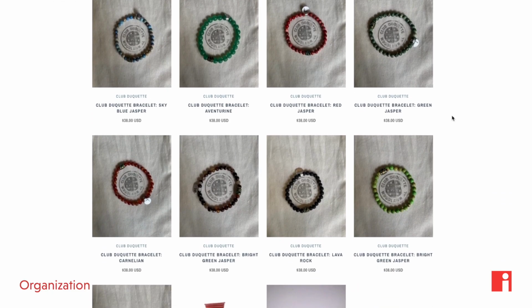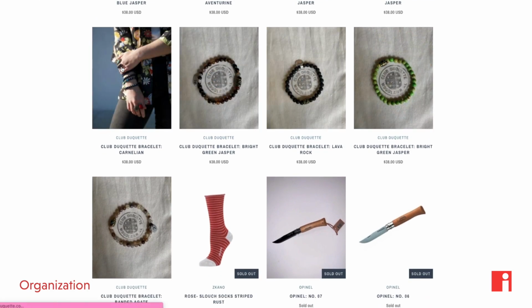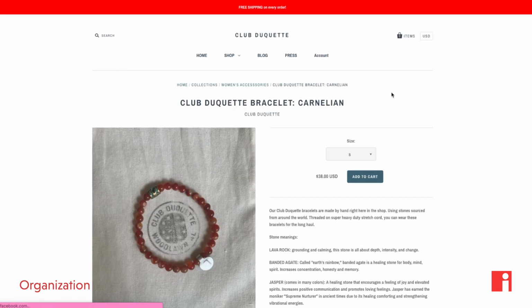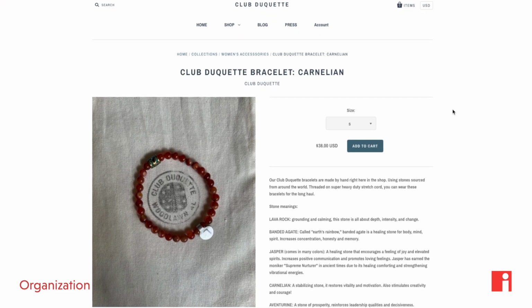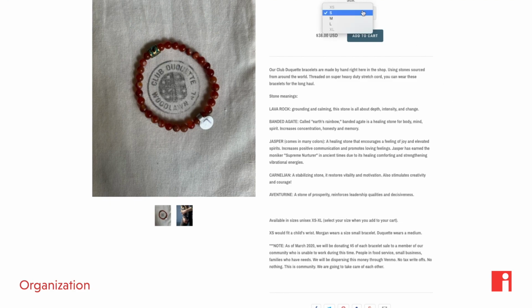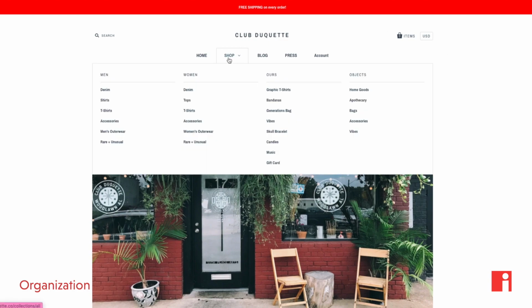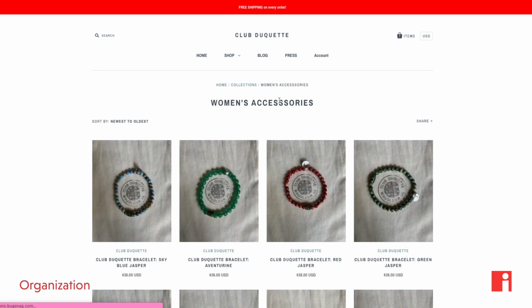I mentioned an easy-to-use navigation, and I want to take that a step further and say that your e-commerce store has to be well organized. If you have a lot of different kinds of products, you'll want some kind of taxonomy to ensure your customers can find what they're looking for easily. I really like how Club Duquette has several categories and subcategories, such as women's tops or t-shirts, but they all make sense and customers can easily look for items on the site.